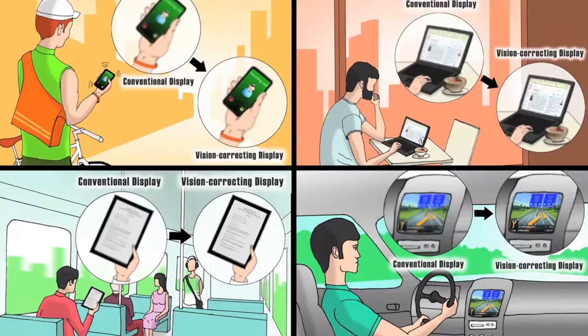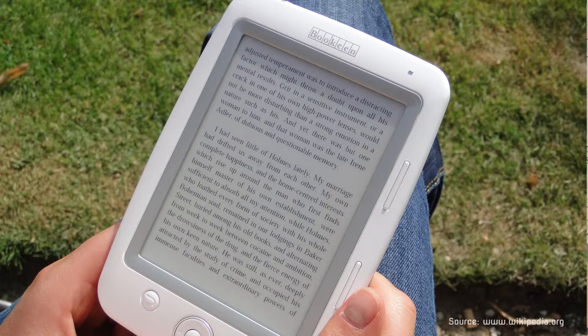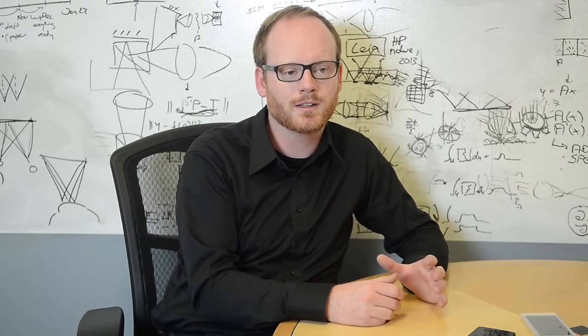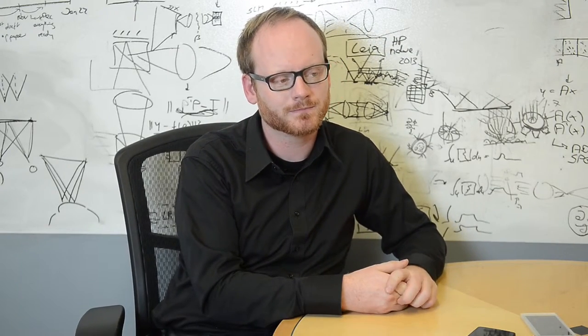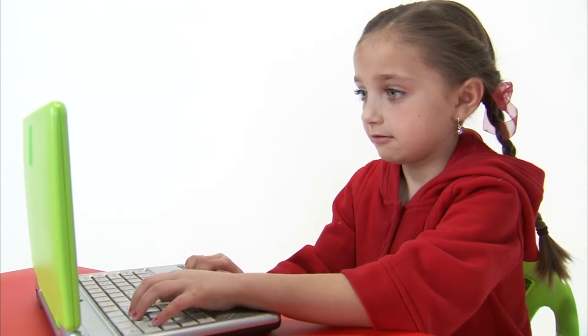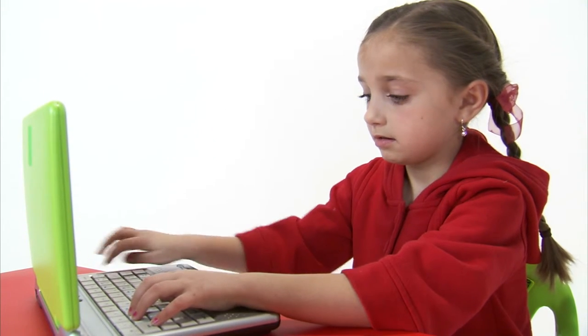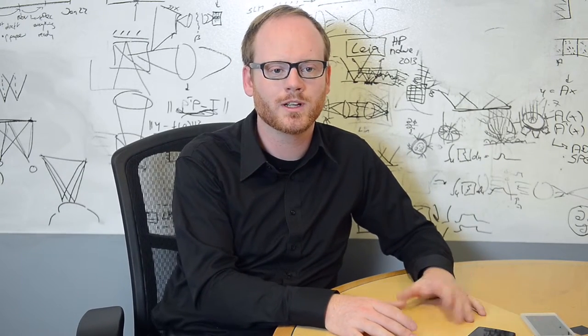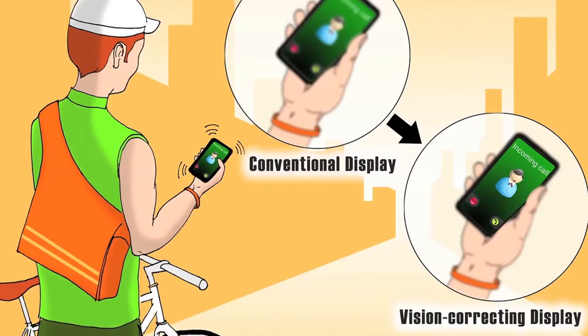So you can use this technology in a phone, but it's equally applicable to a wide range of different scenarios. For example, you could use it in your electronic book. When you are on the subway and you read a book, you forgot your glasses at home, you can still read the text with this special kind of a display. You can also imagine that this technology could be integrated in a laptop. So when you do some work or you read on Wikipedia, you can still see the text even if you don't wear glasses. The technology could be integrated in a phone so that when you're biking and you're not wearing your glasses, you could still read the phone and you can see who's actually calling you.